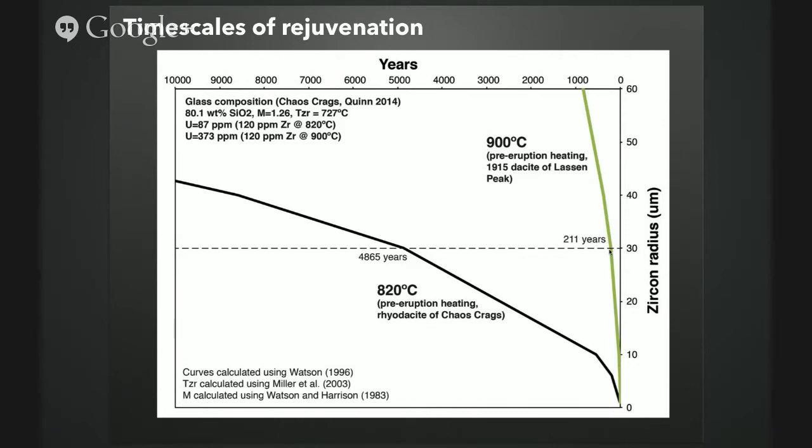So in that case, if we find zircon in those magmas, in the lavas that erupted, we know that it couldn't have been hot for more than maybe a couple hundred years. So this is giving us a limit. These magmas could not be hot for more than a couple hundred to maybe a few thousand years. Otherwise, we shouldn't expect to find any zircon in them. All the zircon should have dissolved away.